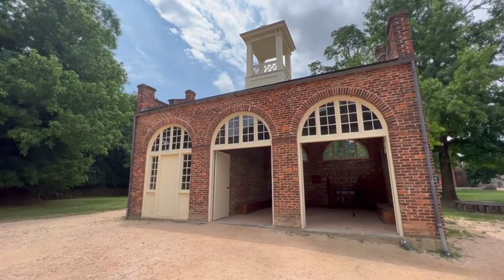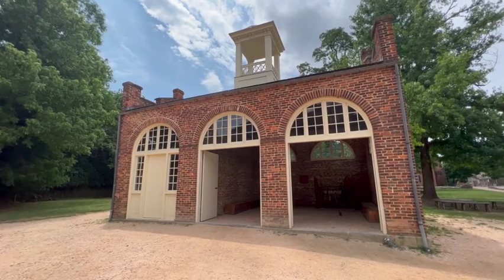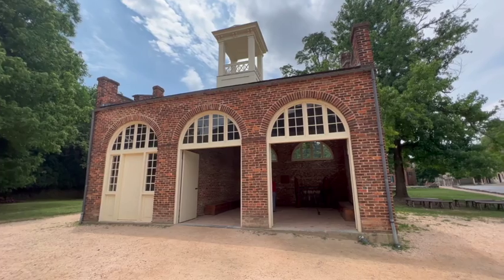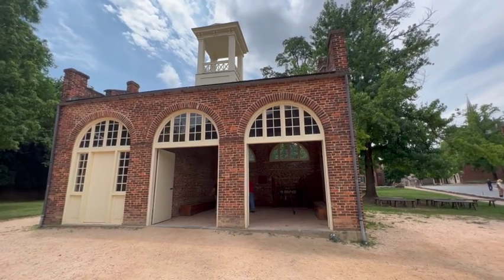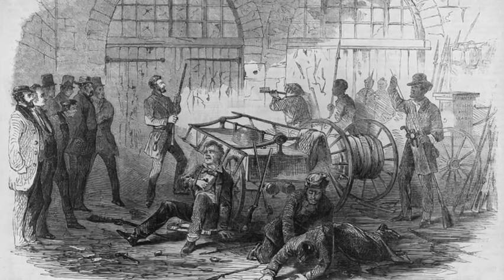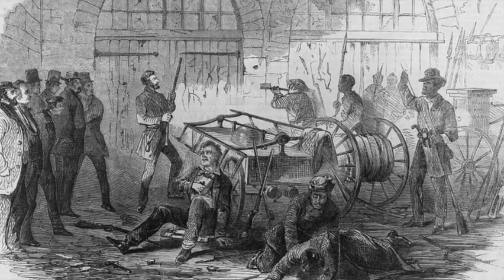Soon, however, local militia and townsfolk killed several of the raiders and had John Brown surrounded in a small fire engine house that is known today as John Brown's Fort. Cutting holes in the heavy doors to create gun ports to fire from, Brown and his men held out throughout the day and into the night.